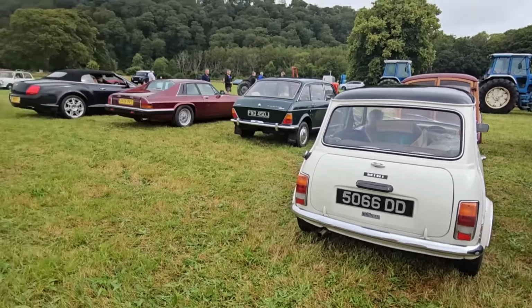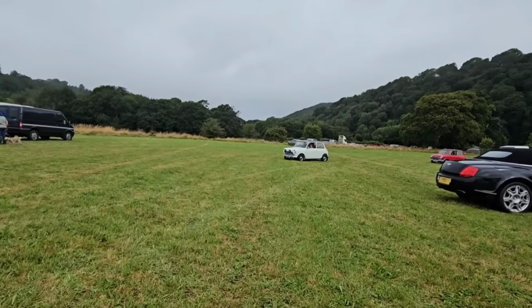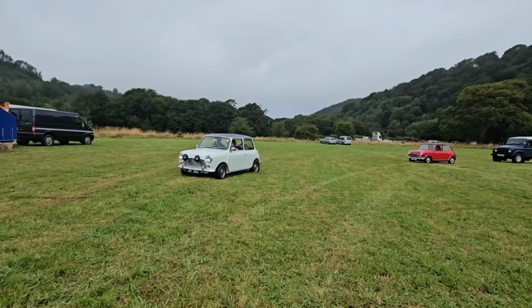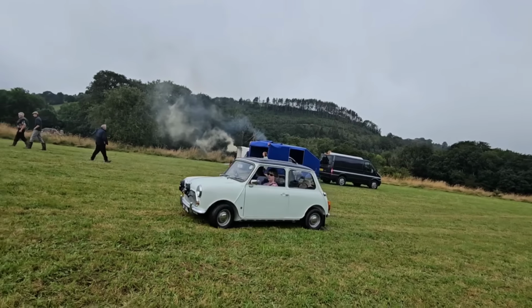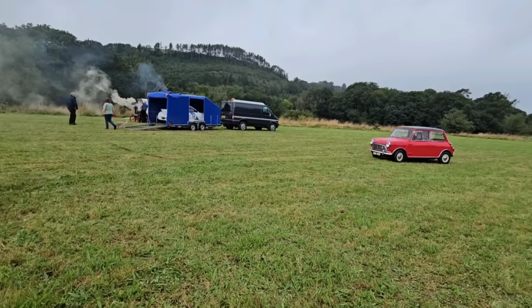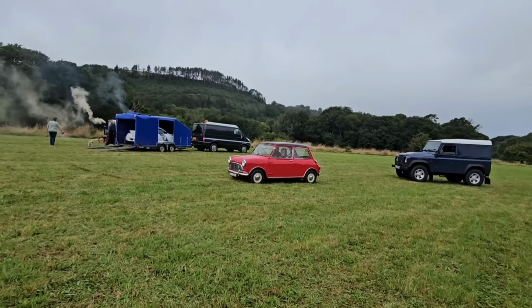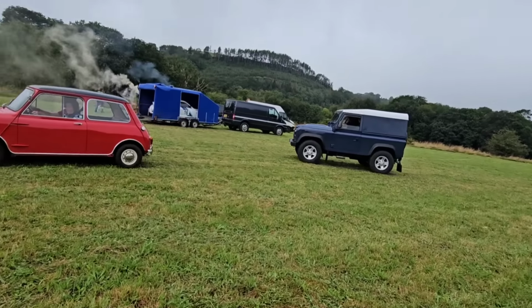Friends are coming in. Oh, look at that. Let's go. I'm on it. Okay, off you go. Chase the Minis. Run. You're in the way now. Oh, Ian! Don't get squashed by the Minis. Oh, that's beautiful. Lovely little Mark One Mini coming in next to it. Ian! Beautiful.